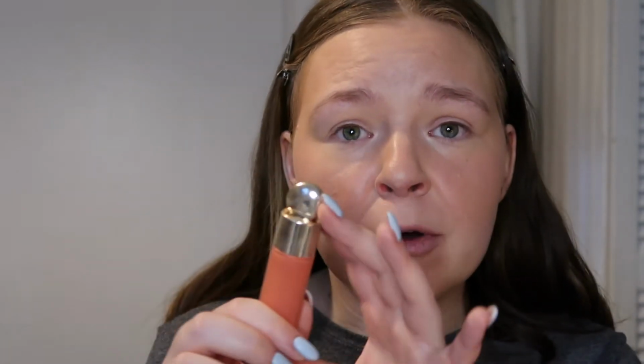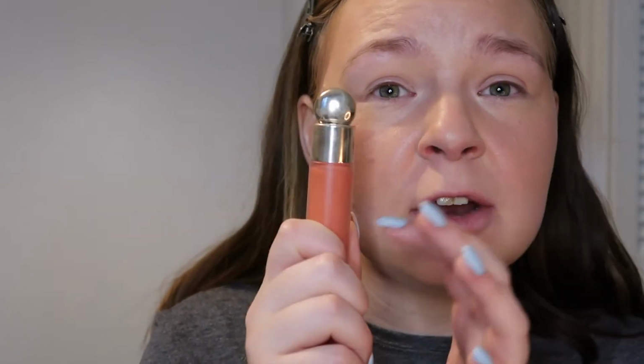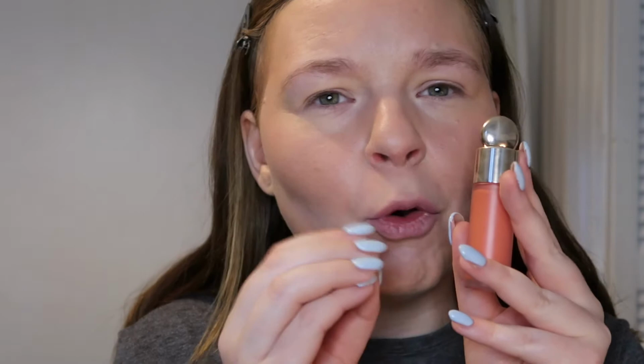I've not tried any of the other shades. I've not tried anything else from Rare Beauty. I would be really intrigued to try more from the brand, so if you have tried anything from Rare Beauty that you would recommend, do let me know in the comments below, because I just love this blush and I would really like to try some other shades. I'd like to get a more pinky mauvey shade, but yeah, loving that. I think that would also look really beautiful in the summer, but I have been wearing it in winter because it looks really nice.